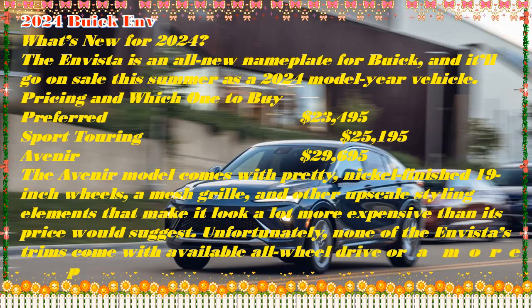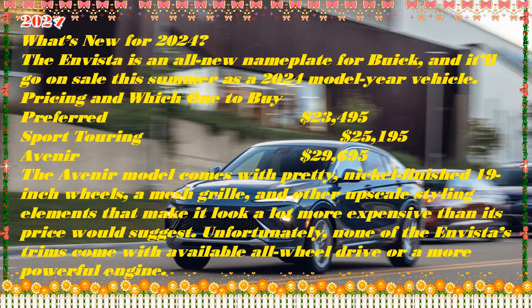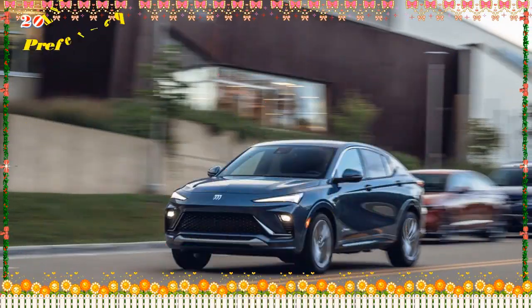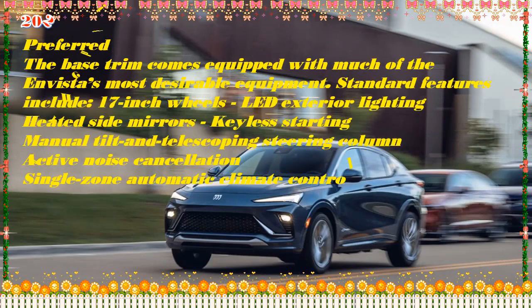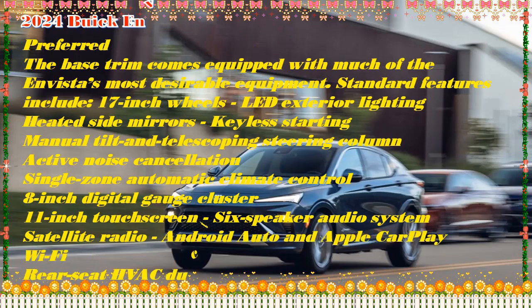Overview: Buick has been trying to lure younger buyers for decades, but the 2024 Envista looks like the brand's best effort yet. Sharing many parts with the Chevrolet Trax, the Buick Envista manages a much richer look and still keeps its starting price comfortably below $25,000.